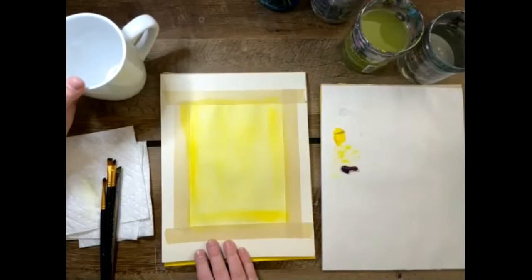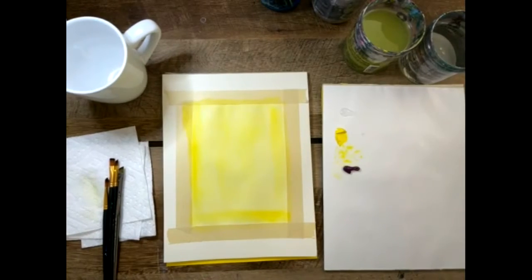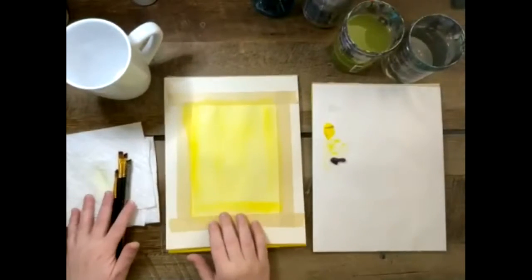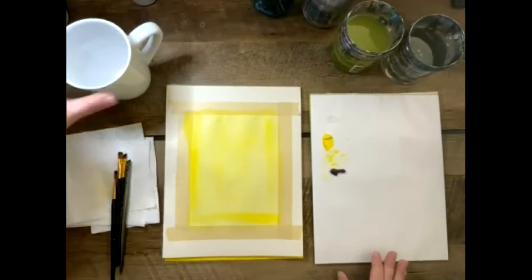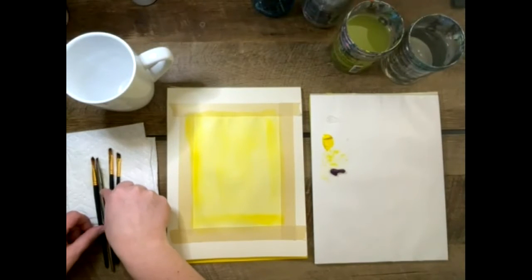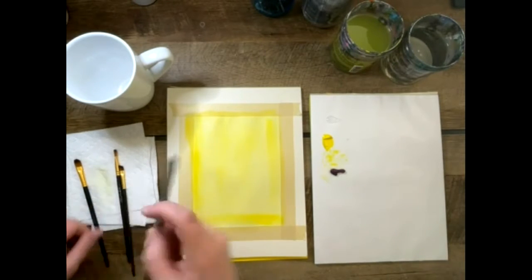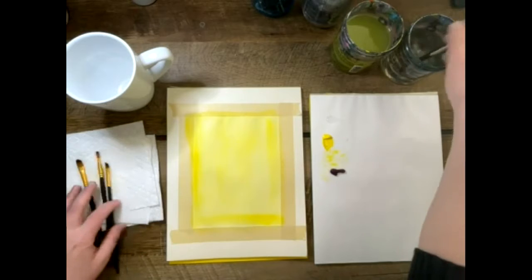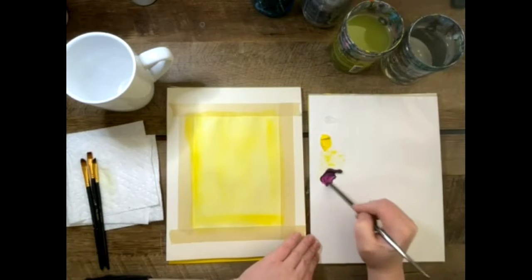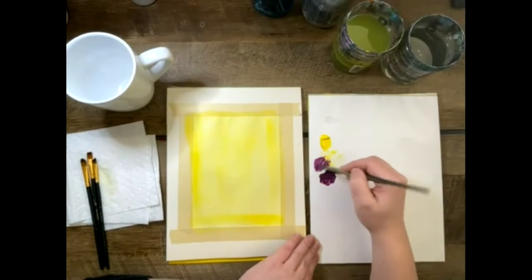Yeah, it's a little tricky to know where to place this. I could also do, let's see. That might be a little better. And as always, your art goals, think about how you want things to look. Do you want things to be more realistic? Do you want things stylized? Sort of a combination?